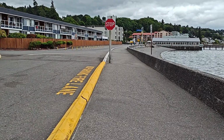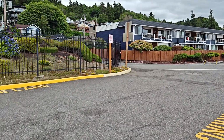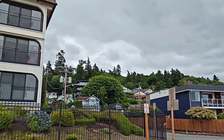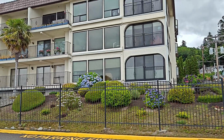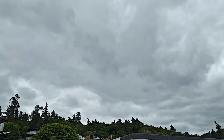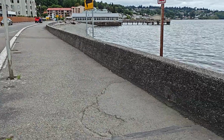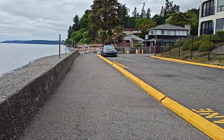Let's get up to the stop sign here real quick, or close to it. Plane up there. Oh, it's in the clouds. Can't really see it. But yeah, turn around and head back to the Pristine Mobile real quick.